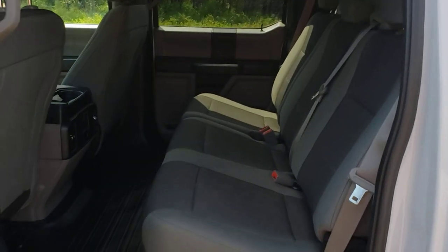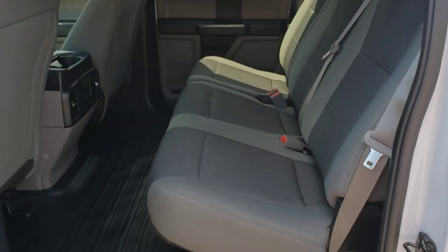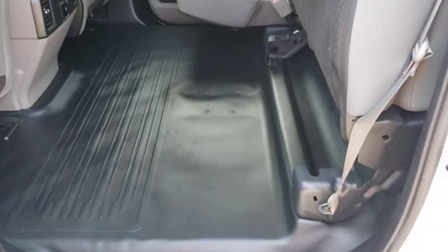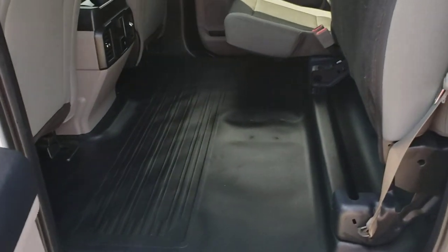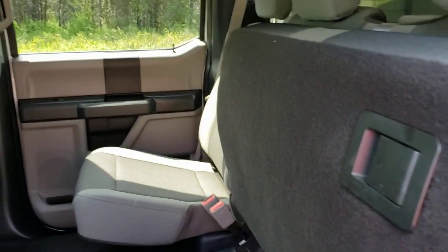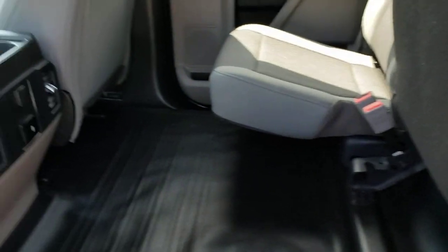Back here you got the 70/30 fold. And so the bottom of that one goes up. Get plenty of room back here. They both go up that way if you want them to. The back of that one does come down because that's where your jack is. So I'll show you all that. Back here you've got another outlet.